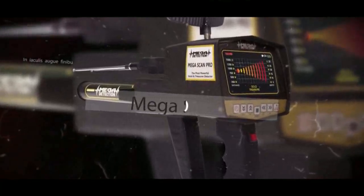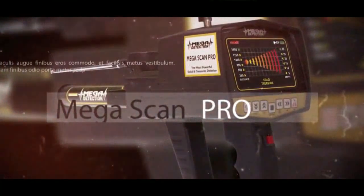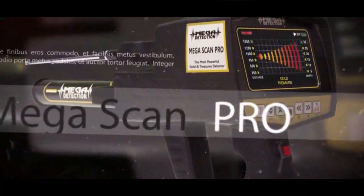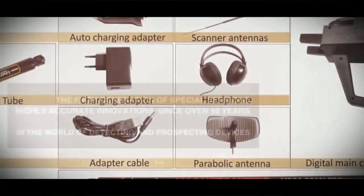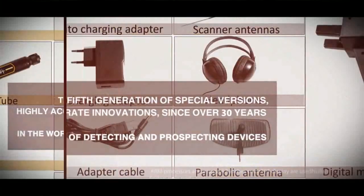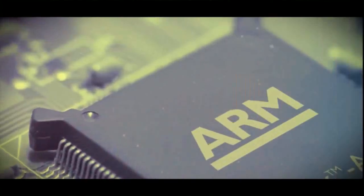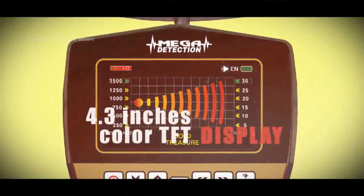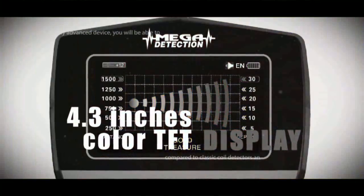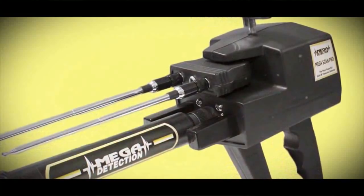The Mega Scan Pro device that you have is the latest and most advanced model of these devices. It has 5 programs as a long range locator and 2 programs as a magnetometer, having a total of 7 programs. In its electronic circuit, the latest advanced ARM processors and a large 4.3 inch color TFT display are used. The main body of the device is made out of durable and high-quality ABS plastic.